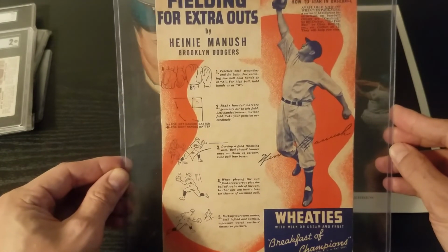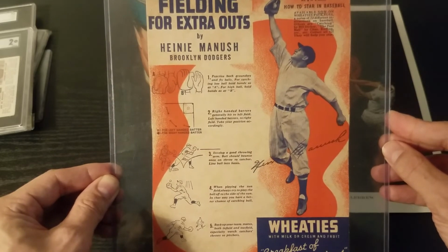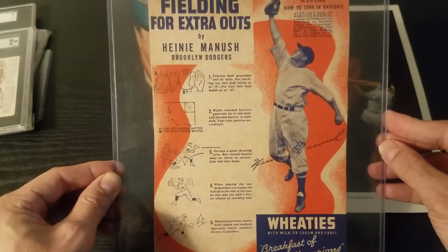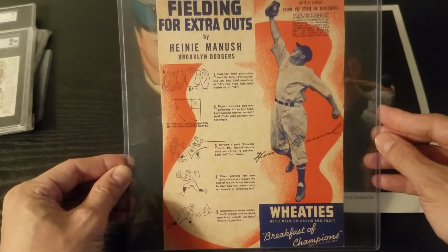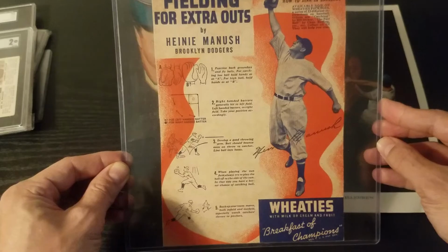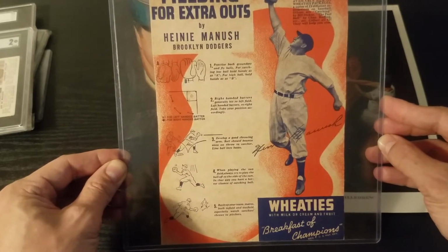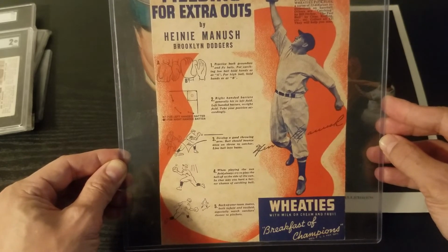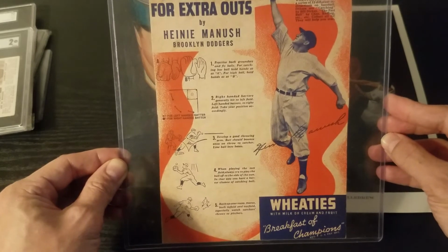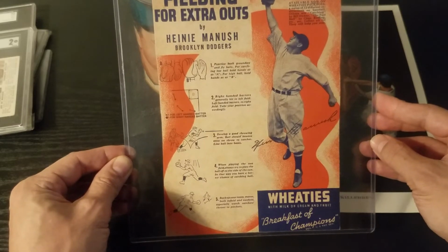A very formidable and fierce line drive hitter was Manush, one of the most feared of his era. Now, if you want some good reading, look up the 1928 batting title race between him and Goose Goslin, another Hall of Famer. Fascinating back and forth race that came down to the last couple days of the season. Now, those two were linked quite often in their careers. I believe they passed away like 3 days apart.